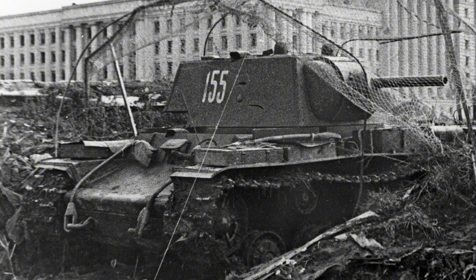Western engineers also took note. The KV-1 challenged the assumption that medium-caliber guns could handle all armored threats. It inspired tactical changes in combined arms warfare and anti-tank measures.